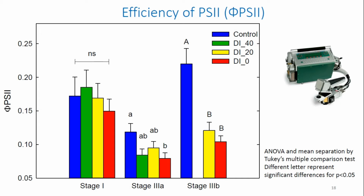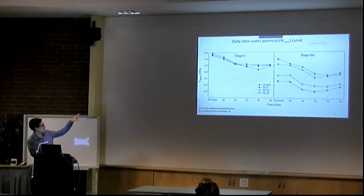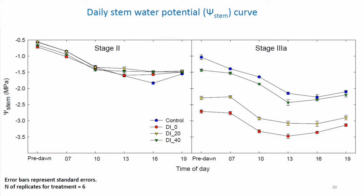The daily stem water potential curves were done in all the stages, but I'm only showing stage 2 and 3A just to show a big difference, where in stage 2, as I said before, water relations are not very much affected by irrigation reduction, while in stage 3A we still have a gradient where the control has a generally higher stem water potential compared to the other treatments. And of course the zero irrigation is the one with the lowest stem water potential.